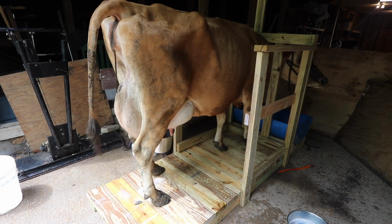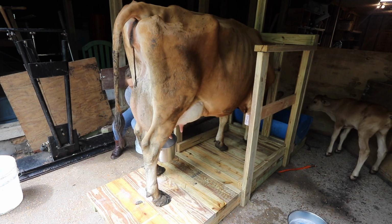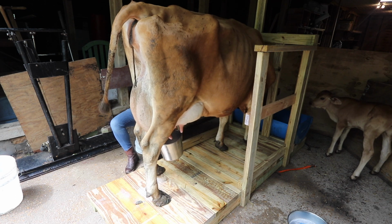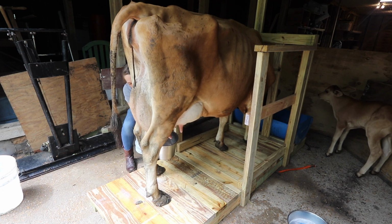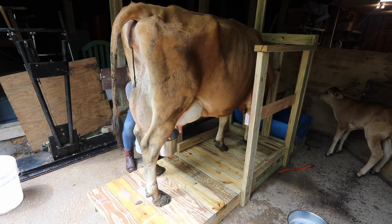I switched just to make sure I get something from both sides. I mean, she doesn't have a ton. I think because we milked her late last night. I think the calf's keeping up on it. It's nice when you can set the bucket down and use both your hands.